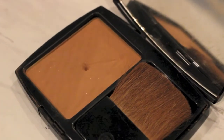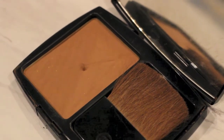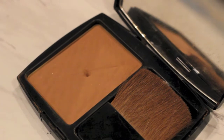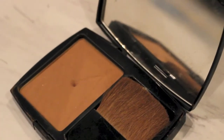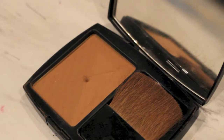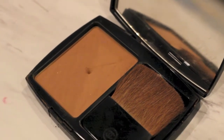Alright, this is the Chanel bronzer. This is old, like old. And the last time I tried to use it, I am pretty sure my face started itching like crazy, which I don't know if that was just psychological or if something was up with this. This is definitely going in the declutter pile.